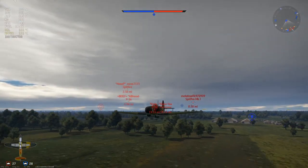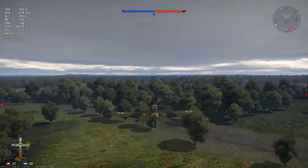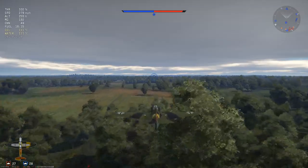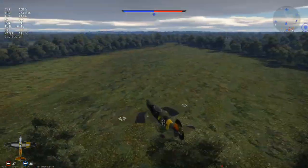Hopefully, they'll have the common sense to break off, because I don't want to camp the runway. That's one thing I don't want to do. That's a scumbag move, but... Well, the Spitfire's damaged enough. Yep, he's broken off. Good.